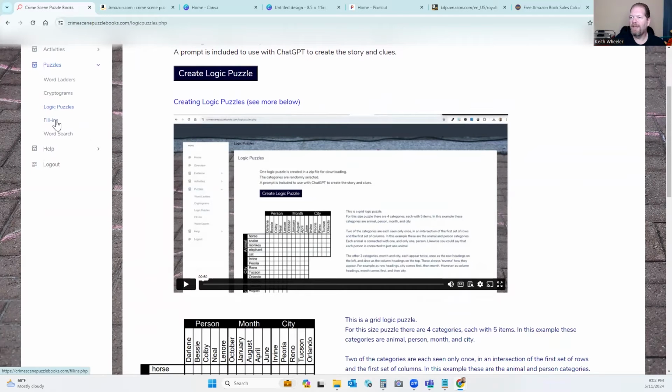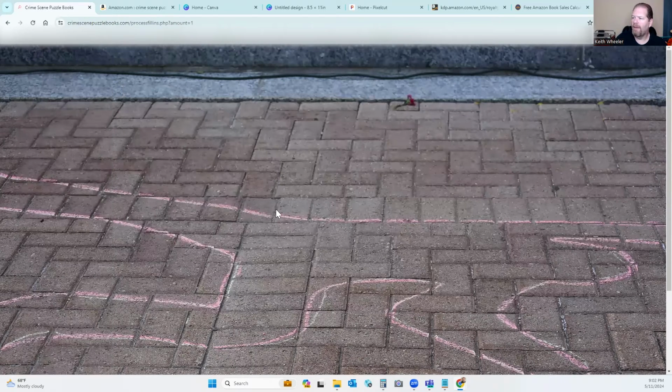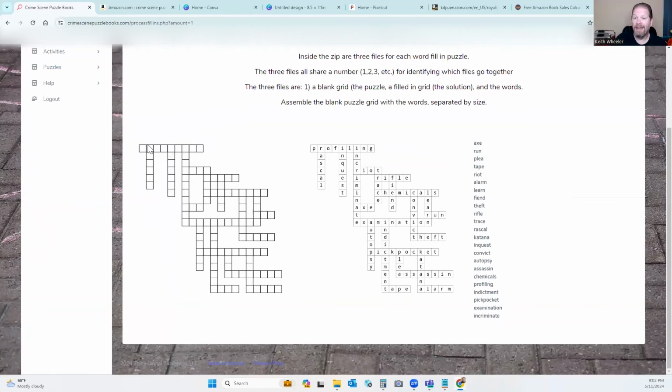And then we've got fill-ins. Fill-ins is actually, think of a crossword puzzle, but without the clues. It's literally, and this is really big right now, I've got apps that do it, and books that I've purchased where literally it's just a bunch of boxes that all link together, and you can tell it to create between 1 and 20. So let's just say I want to do 1, I create the fill-in, and there it is. That quickly, and this is with it being recorded, so it'll probably be even faster if I wasn't recording.